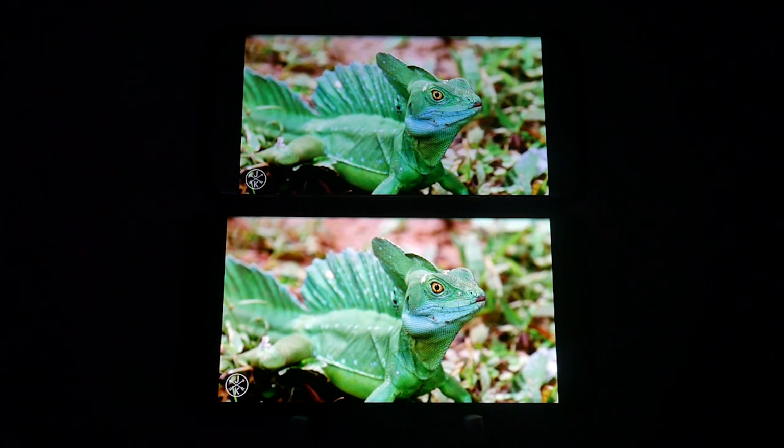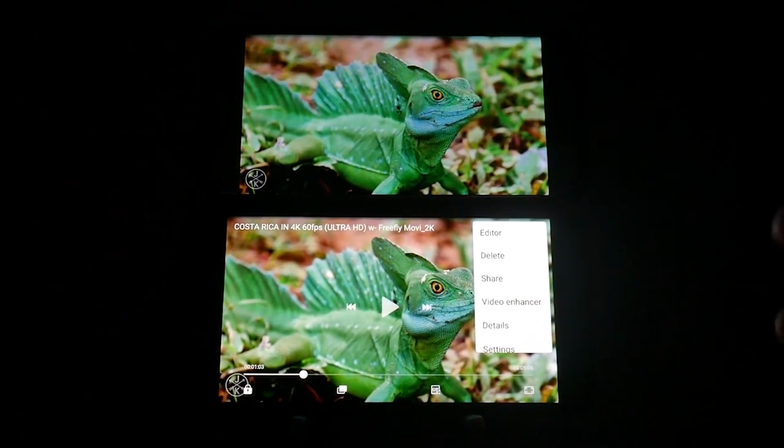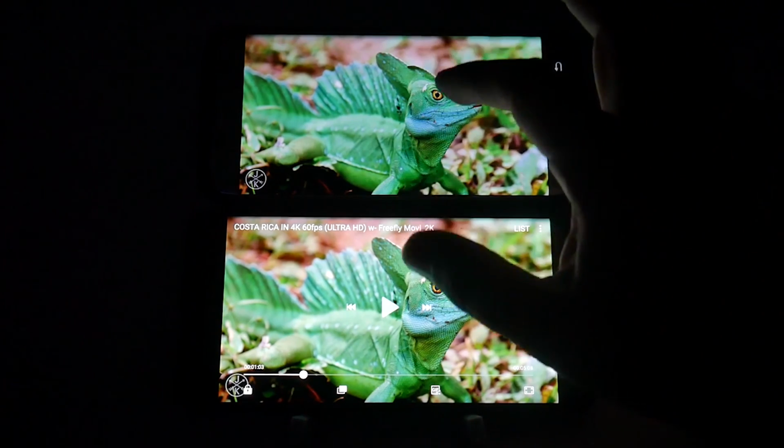So when it comes to the display comparison, watching movies on your Netflix or YouTube, you would think that the S7 Edge and the Note 7 should be pretty much the same, right? No, actually, this is one of the biggest differences that I have seen, why I really am falling in love with the Note 7. See, the Note 7 has something called Video Enhancer, which applies to many of the apps you will watch movies on. So let me just play it and then you can see the difference.